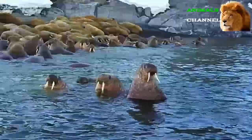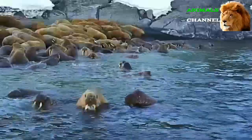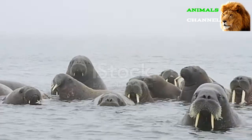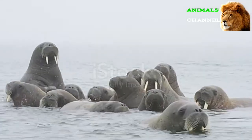Walrus interesting facts and features. Walruses are incredibly well adapted to living in some of the coldest regions in the world, with thick skin that covers a thick layer of blubber, fat, that helps to keep them warm.